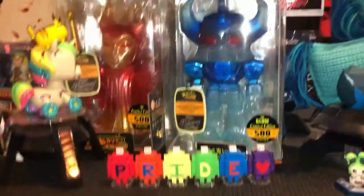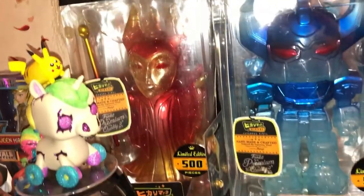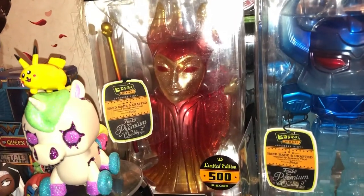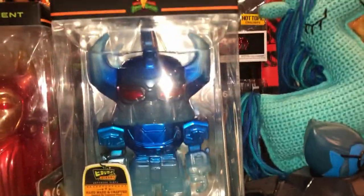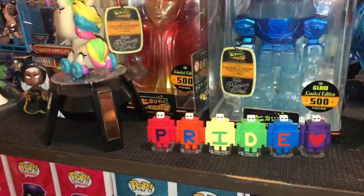Oh, I forgot about the Hikaris. So I got three Hikaris. I think I only got three. Two of them are here: Inferno, Maleficent. I do consider these statues, by the way. And the glow-in-the-dark Megazord. In my glow-in-the-dark videos, if you look closely in the background, you can see this guy glowing when I turn off the lights.